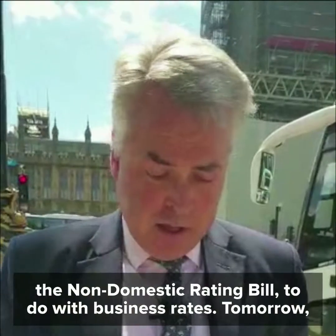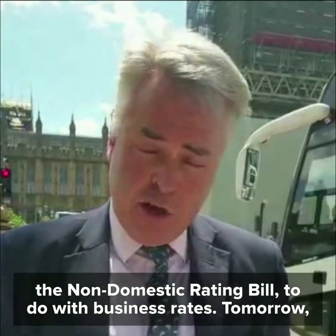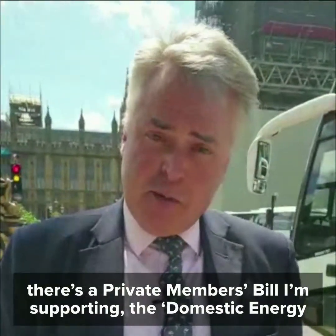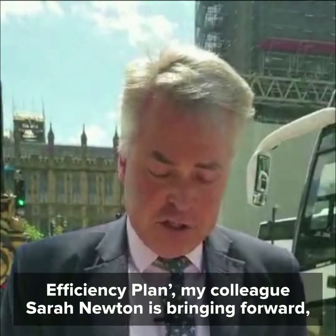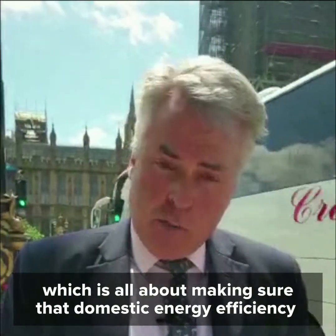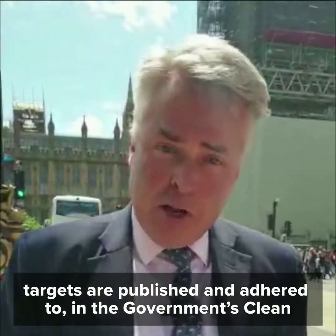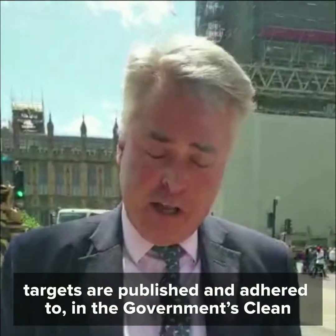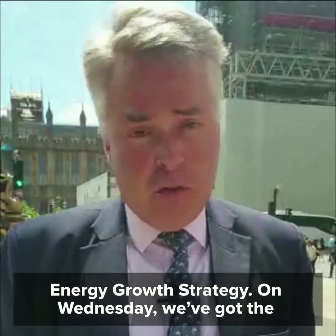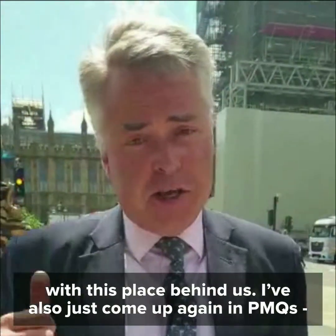Today we've got the non-domestic rating bill to do with business rates. Tomorrow there's the private members bill I'm supporting, the domestic energy efficiency plan my colleague Sarah Newton is bringing forward, which is all about making sure that domestic energy efficiency targets are published and adhered to in the government's clean energy growth strategy.